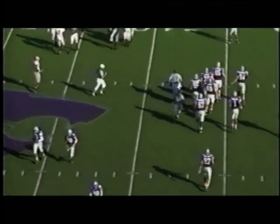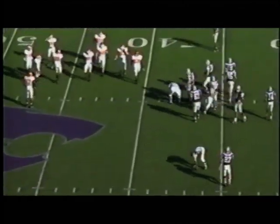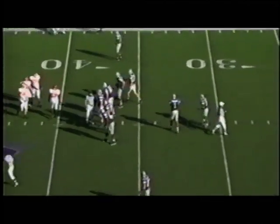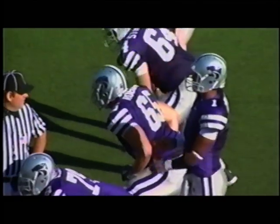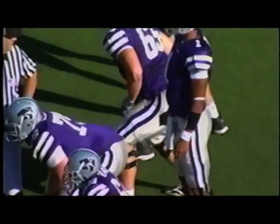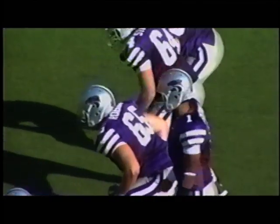A 37-yard kick, virtually no return, and the Wildcats have a minute 42 in which to work here in the period. Ryan Baum is the good returner for Iowa State, leads the conference, but he hasn't had an opportunity to return a kick, so he goes down and makes a nice one-on-one tackle. The Wildcats run out. They're ready to snap the ball as soon as the official starts the clock.